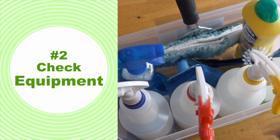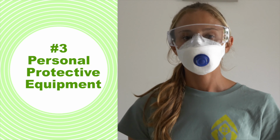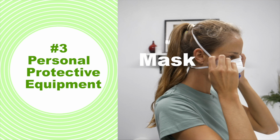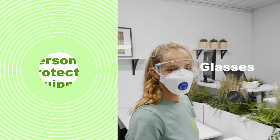Number 2, make sure you have the right equipment to do the cleaning job. Number 3, you need to wear your PPE. This means your mask, your safety glasses, and your gloves.